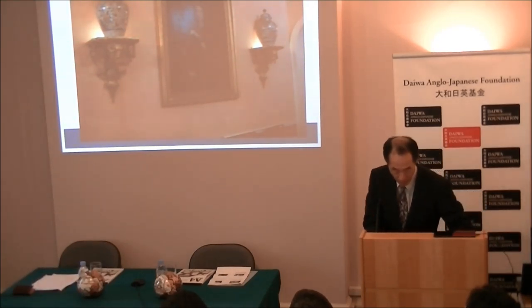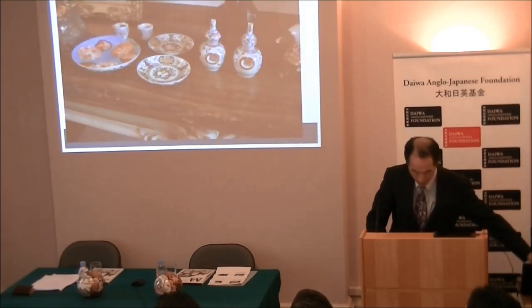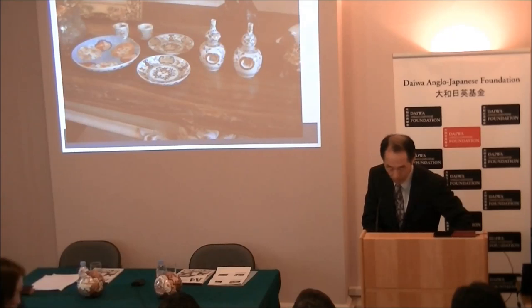And these are also Arita porcelain from 300 years ago. They are still on display in the room as decorative items. These are also 300 years old. There are many beautiful works of porcelain like this in Newby Hall.